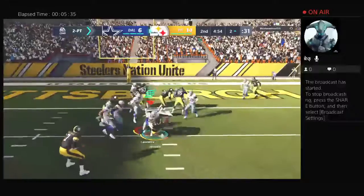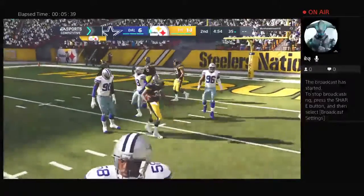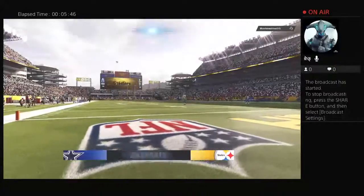They'll try and run it here. And this one incomplete. So they went for the 2. They don't get it. Well, split the difference, and they're right where they would have been with 2 PATs. They got the 2-point conversion the first time. They failed there. Interesting, isn't it?